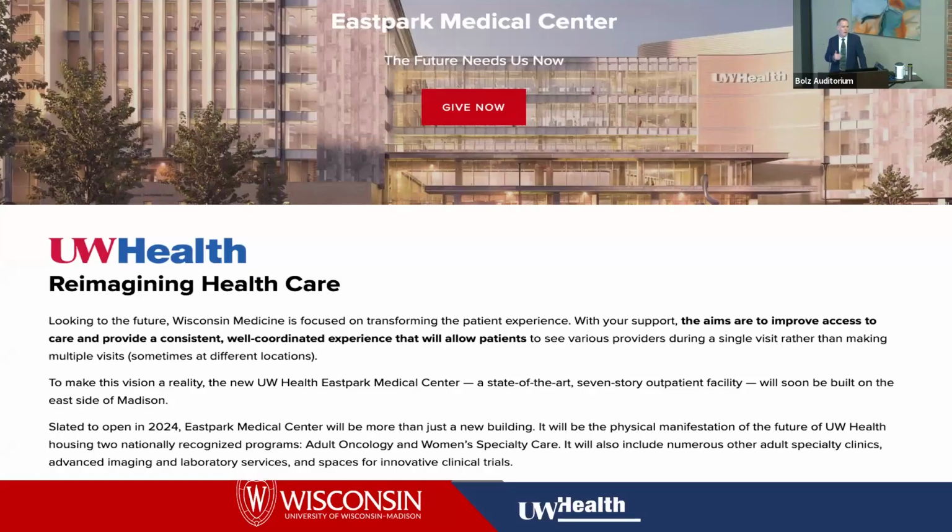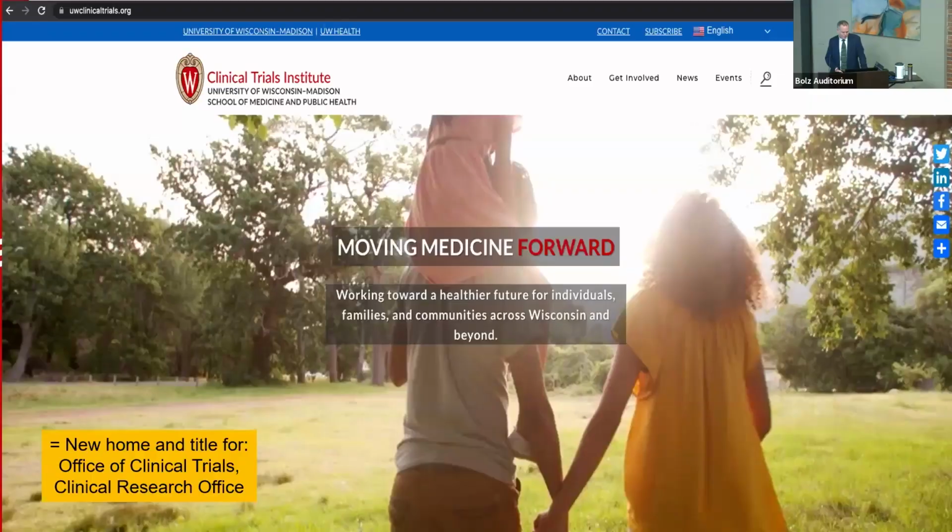This is a big part of the initiative for East Park. There are clinical trials rooms and spaces that will be at East Park. And I'd be very shocked if part of the department is not going to be at East Park, but this is a huge opportunity over there and open later this year, hopefully.